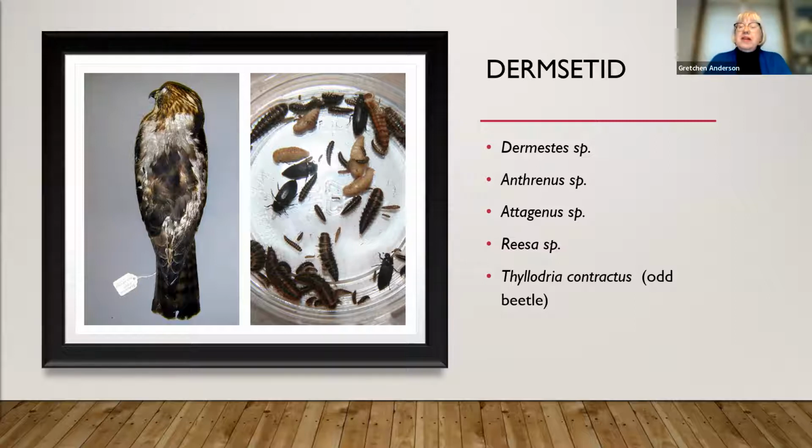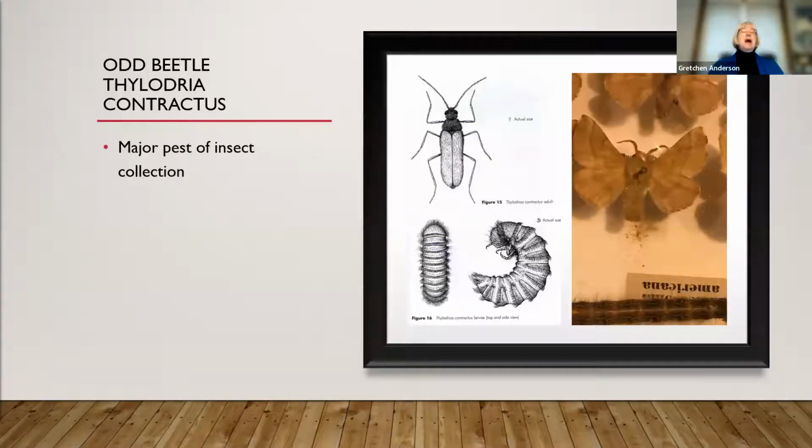Most dermestid larvae are torpedo shaped, which you can see in this slide, with parallel tufts of bristles in segments of their body. They range from 0.5 to 10 millimeters long, depending on the species, and the adults are oval and roundish. They like high humidity.